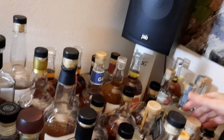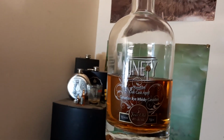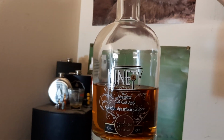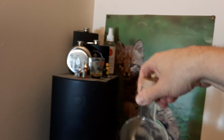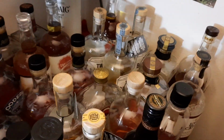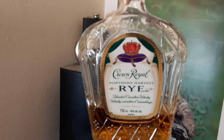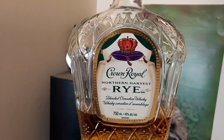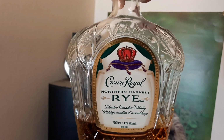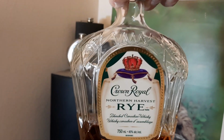Okay, what is this here we got? The 5-year-old 90, another one of my favorites. Good and Cheap, bottled at 45% alcohol by volume. It's 100% corn Canadian whiskey from Highwood Distillers in Alberta. Crown Royal Northern Harvest Rye, or as the Scotch Test Dummies would call it, CRNHR, or the way I abbreviate it is Kernaher. CRNHR. I got a bit of that left.